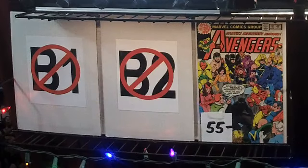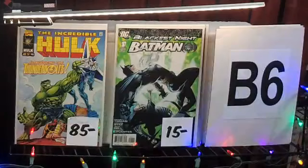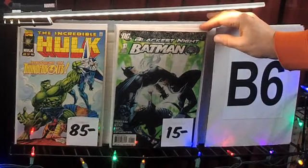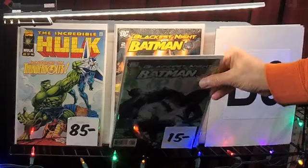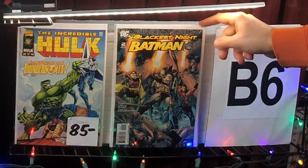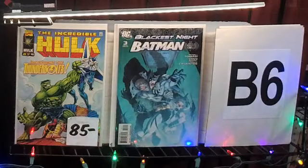Last two of the night. Yep. This is another 3X set. This one's the Blackest Night Batman set, 1, 2, and 3 from 2009. Near Mint or Above each on this set. So this was the Green Lantern series, the Blackest Night. We get the color rings. This is the Batman interject on it. Pretty cool stuff. Only $15.